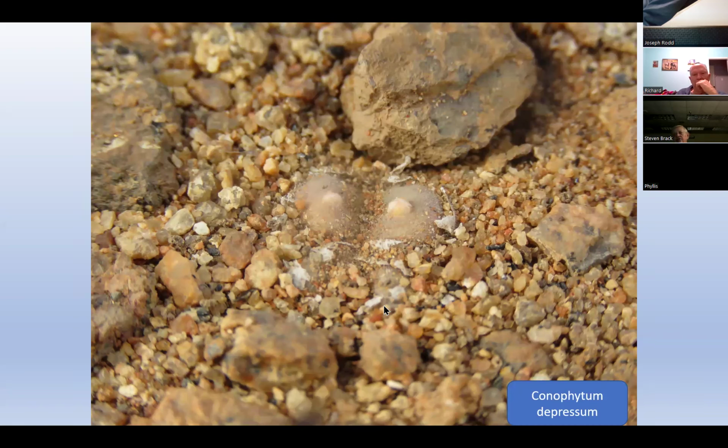But this is Conophytum depressum. And you would think it's called depressum because you get depressed trying to find it. No, because it sits depressed in the soil. But it's called depressum because for about 8 months of the year, it's invisible.